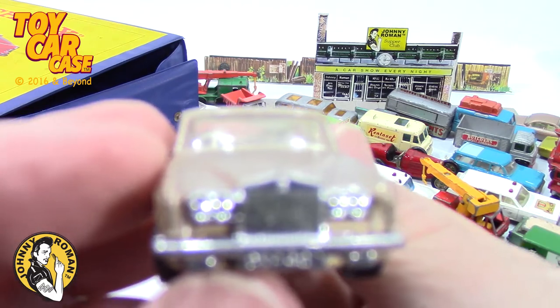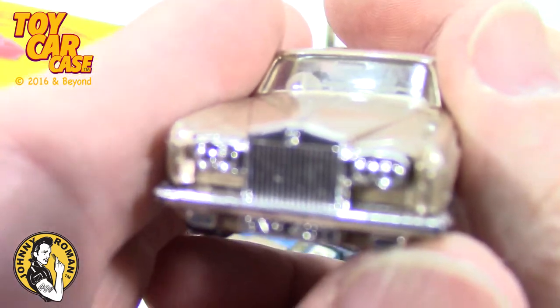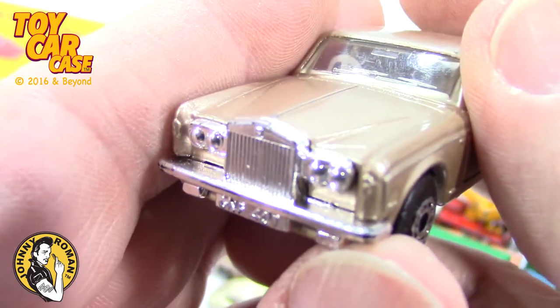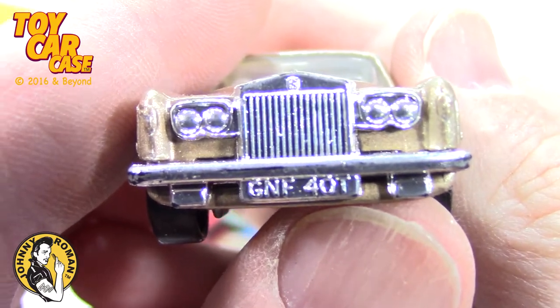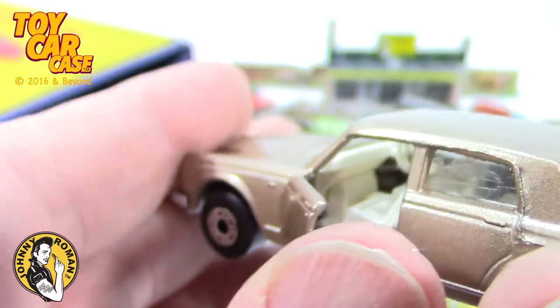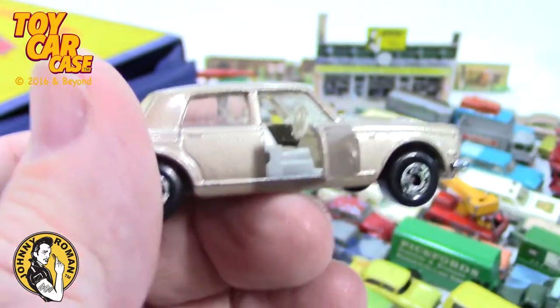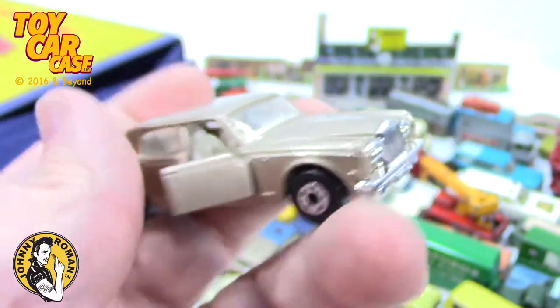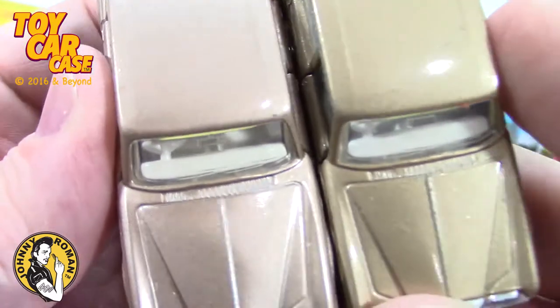Look at this, a newer Rolls Royce. Oh boy, if I could get this camera to focus, I'd be as happy as a clam in a clamshell. Oh, same license plate number as we've seen before. Opening doors and the big suitcase. Boy, oh boy. Did I pull this one out? I sure did. Look at this.